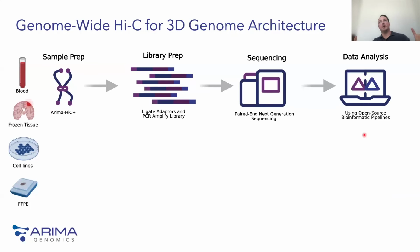So for the genome-wide bulk Hi-C for 3D architecture analysis, we have quite a variety of different validated sample types. If any of these fit your research requirements, from blood to frozen tissues to cell lines, and probably the most recent one was FFPE tissues, which has now been available for a couple of years now.